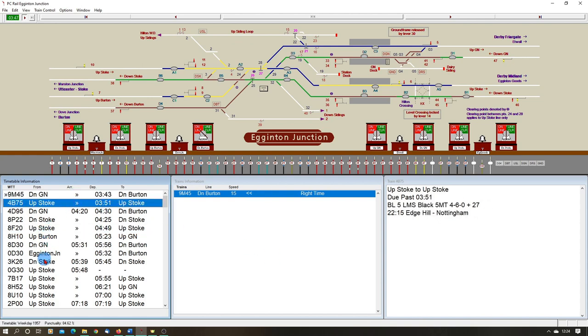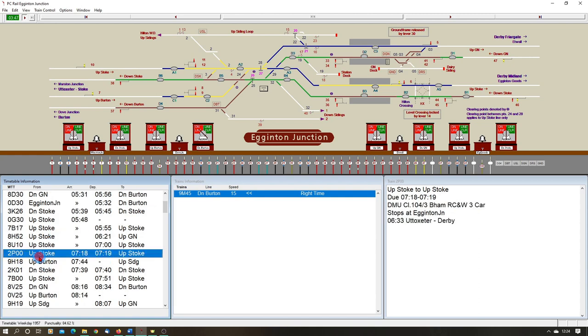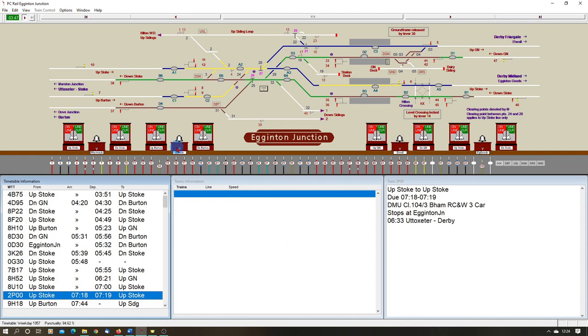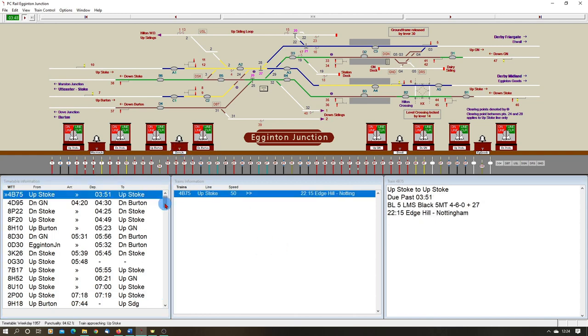Regarding some of these passengers which come in later on, it's a DMU service. You touched to Derby. This was the first year apparently that the DMUs were introduced on this line, and before that it would be a loco and coaches. Right, so that's out of section. Acknowledge that from Dove. And we've got the Class 4. This is coming through at quite a speed.